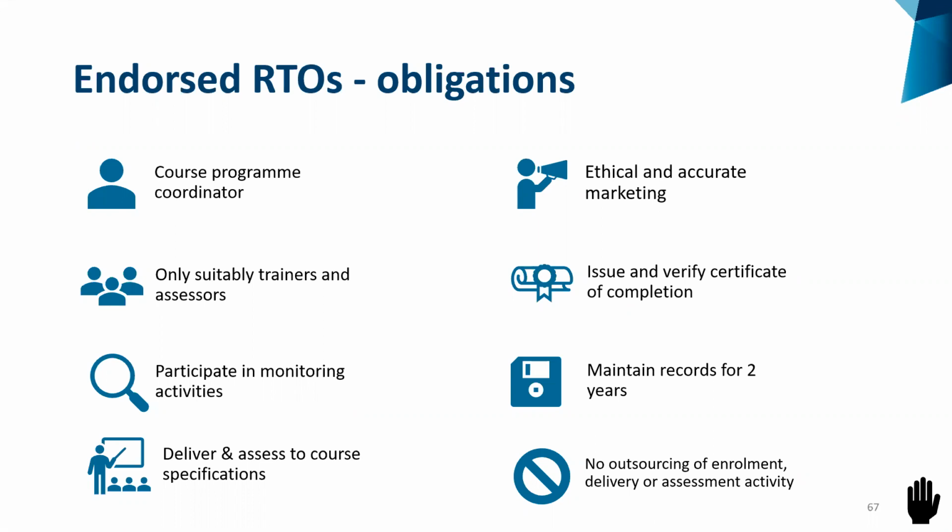You must issue and be able to verify the certificates of completion, as we mentioned before, and you must maintain the records for at least 2 years. And that includes all records, so enrolment and also assessment records. And there should be no outsourcing of enrolment, delivery or assessment activities. So we don't care if you use a third-party marketing company to market stuff, but you can't outsource the enrolment, delivery, or assessment activity. So think of it in the same terms as a Victorian funding contract, the same guidelines there.